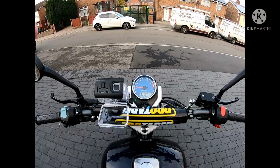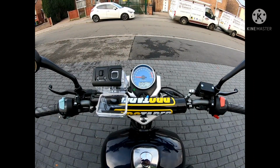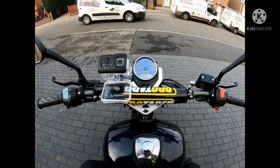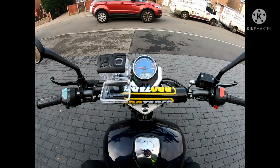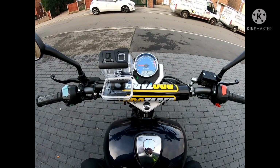Really good. And I'm not going much slower than the standard traffic most of the time. Most of the time I'm doing the normal speed limit. It's only when you want to be doing like 60 mile an hour national that you hold people up for a little bit until you catch up.